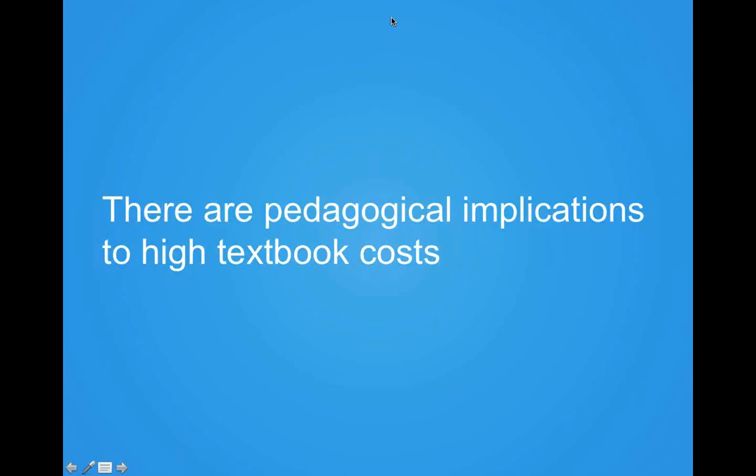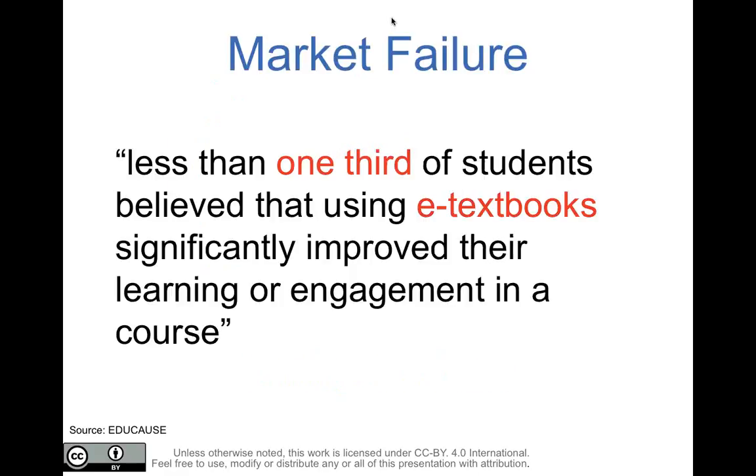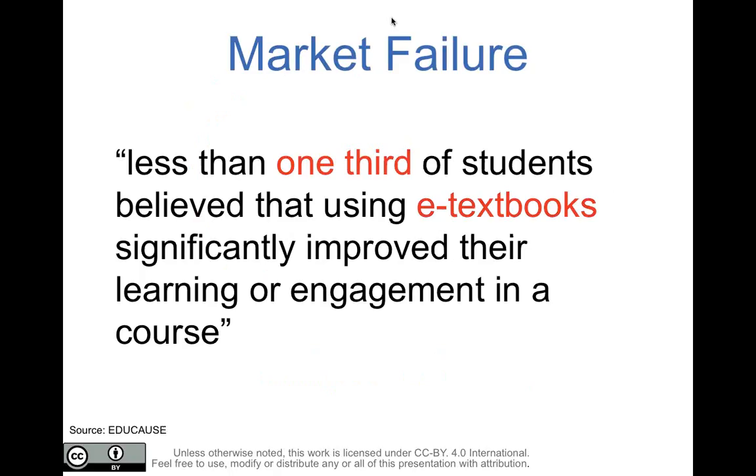The other thing is that there are actual pedagogical implications to the high textbook costs. Currently, there are five major publishers that hold nearly 90% of the market, which means that less than one-third of students said that using e-textbooks significantly improved their learning or engagement in a course. So when we go back to five major publishers holding nearly 90% of the market, what we're talking about here is a group of publishers who are making the choice for students. We're seeing this as a huge market failure.